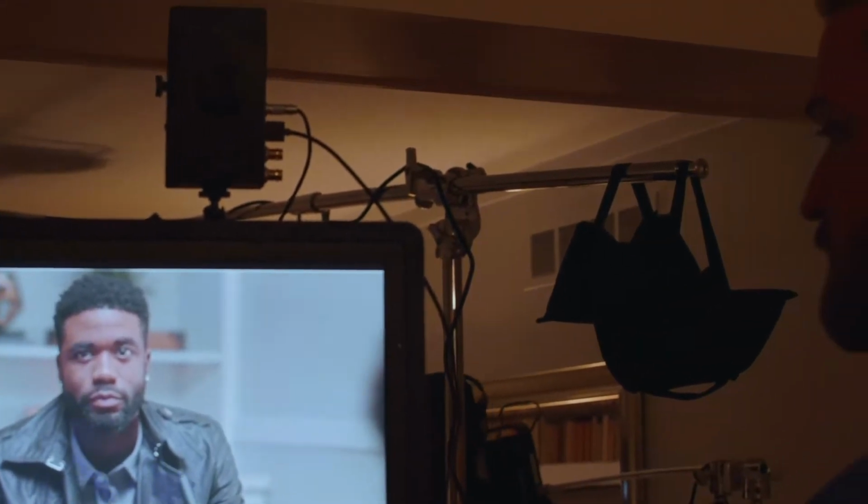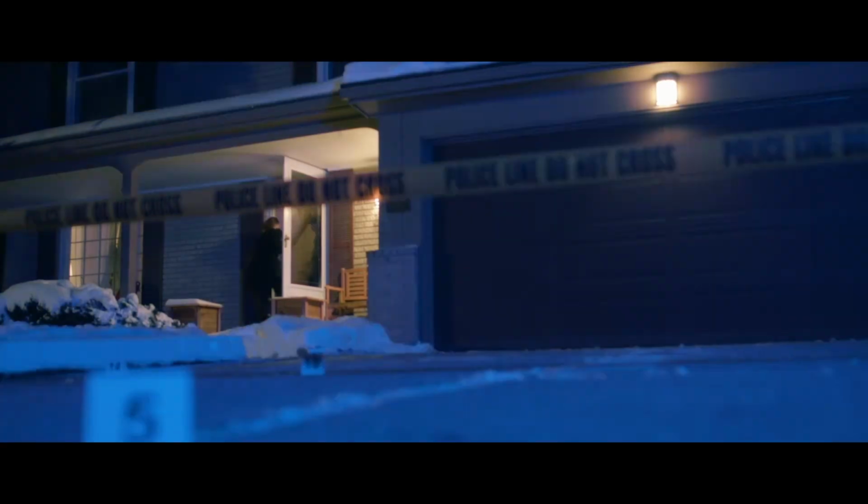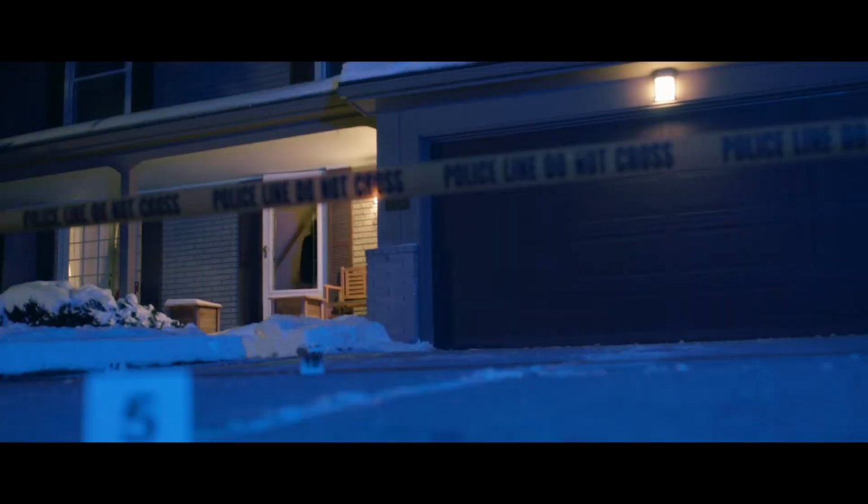I wanted this scene to be really moody visually, so we kind of went for this David Fincher style aesthetic, and in that we had a couple of light setups. The first being the outdoor establishing shot. This is where we had the detective walk over the police line and go into the house.